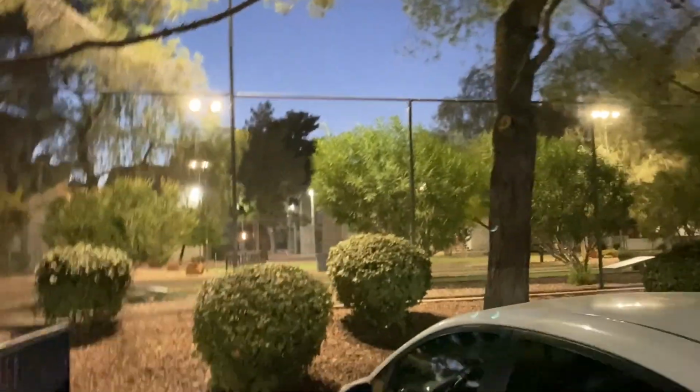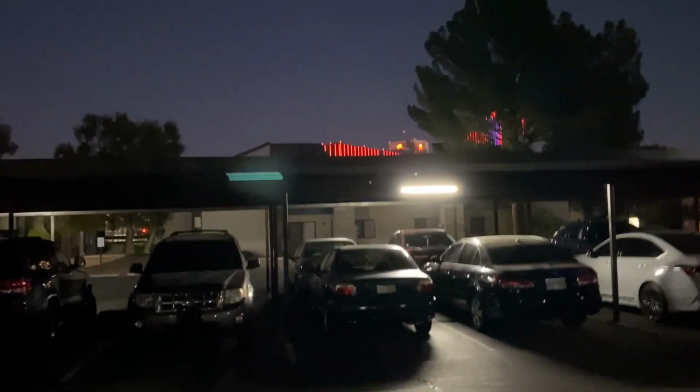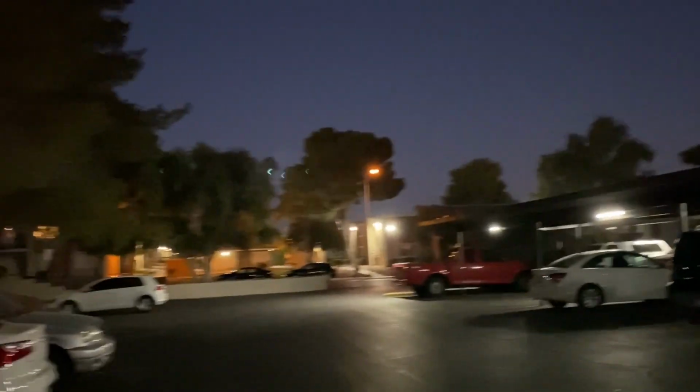I met a Thai lady at the supermarket. She told me she lived here. And she said this was a really good place to live, so I'm gonna check this out. The grounds are pretty good. That's the Rio Hotel on the other side there.